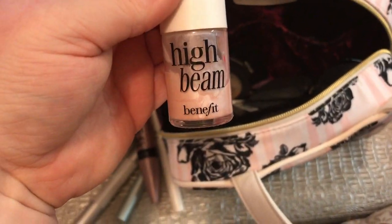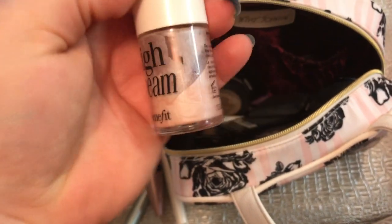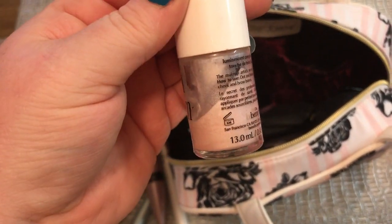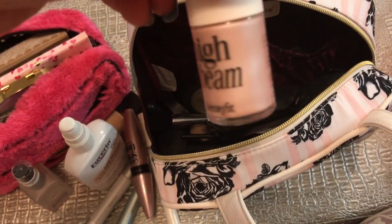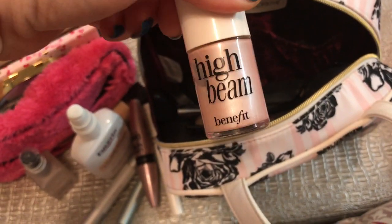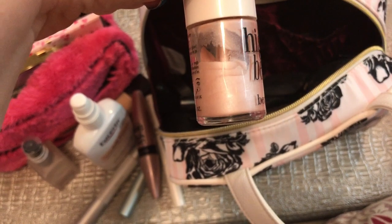This High Beam by Benefit. It's a highlighter, which I've used a little under half of. Let's see if I can shake it up. Very pretty, though. Works real well, also on dry skin.